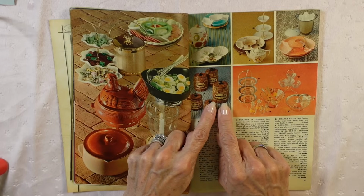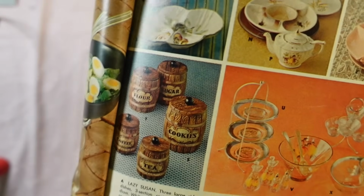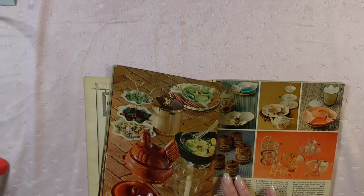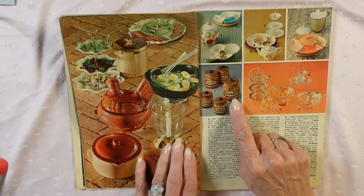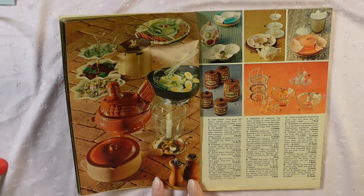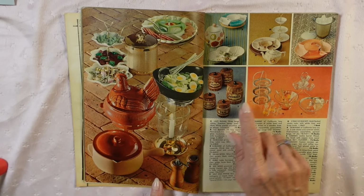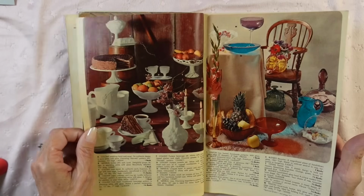We had this cookie jar. Oh my god. Wow. Look at that cookie jar. We did not have the whole set, but that was our cookie jar. Wow. Golly, we had that. My mom and dad had that well into the 90s. I wonder. Cookie Barrel, 1.25 books. I know my mom wouldn't remember where we got it. Her memories are fading. Wowee.